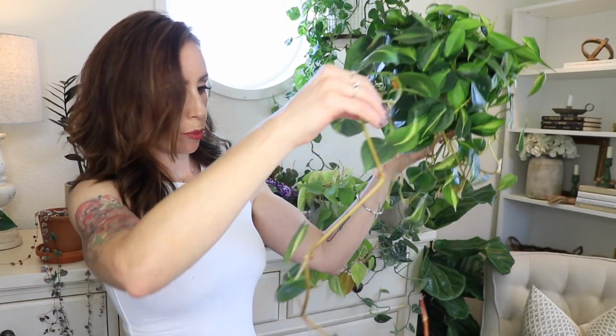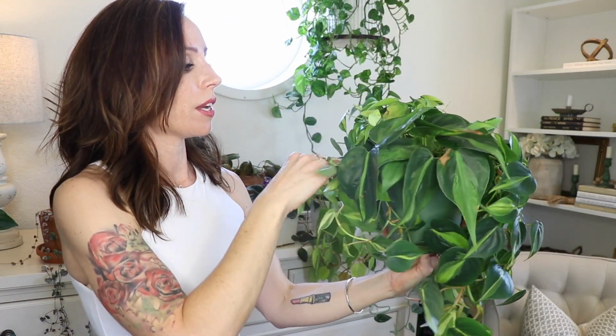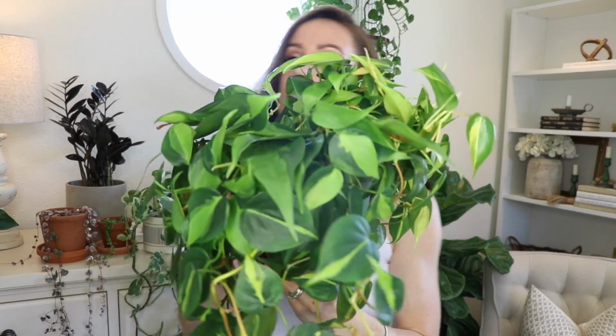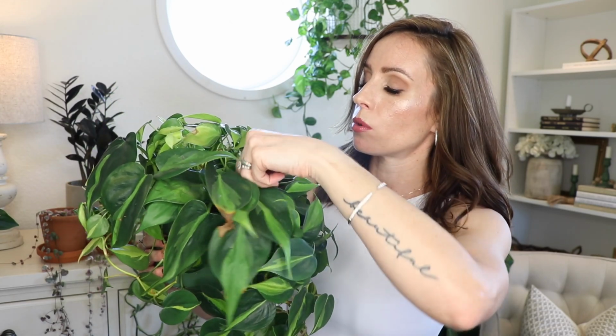I have this in my bathroom. For some reason, she wants to put out one really long one. I wish she would put out some more. I'm trying to, you know, get some fullness here, but also at the same time, you know, length is cool. But anyways, this plant is stunning. Another really simple, easy care. This one's in my bathroom, so it gets a little bit more humidity.